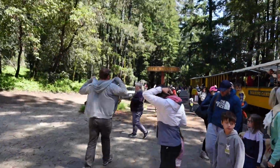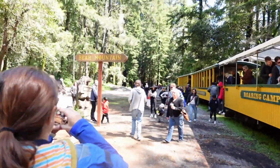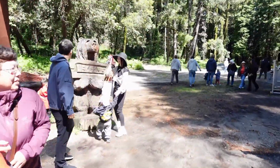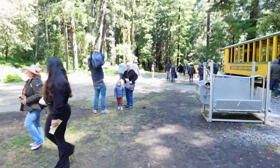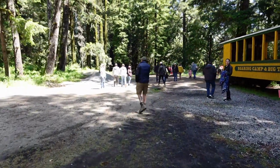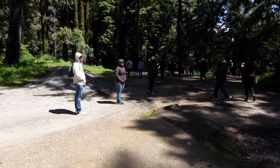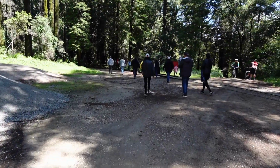So at the end of the ride, or I guess the midpoint, you stop at the top and you get to get off at Bear Mountain. Bear Mountain! You get to walk around a little bit, you get to see a fun little bear. And then we're gonna walk our way down, because just near the top is basically a cathedral of trees where people actually can get married. And you can get your own personal steam train ride up to the top for your wedding party. So let's go check it out.